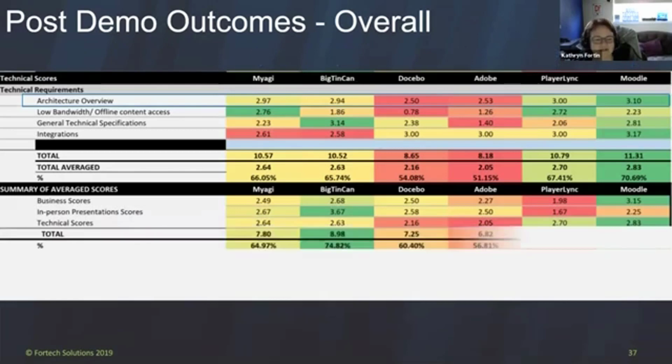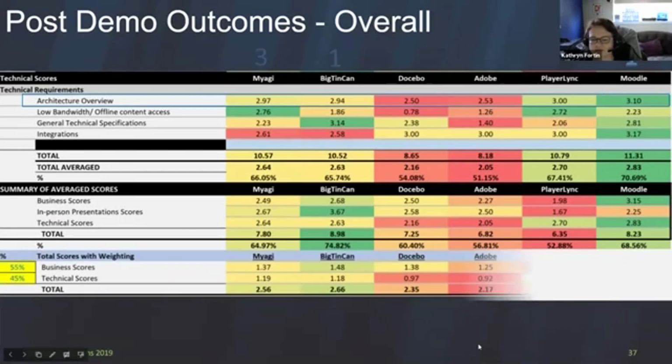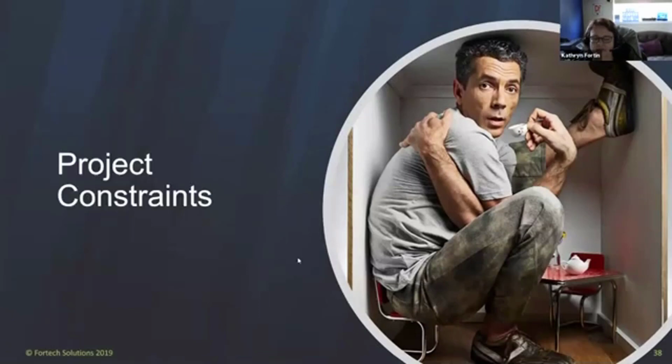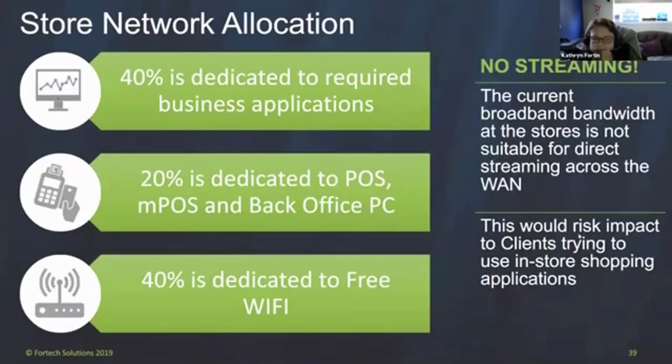So if we look at the summary of average scores, the business in-person, the presentation, and the technical scores, we're back down to Big Tin Can and Moodle, neck and neck. So when we look at the project constraints at this point, 40% is dedicated to business applications. 20% is to the POS. If they don't make money, they're not in business. And then 40% is dedicated to the free Wi-Fi. If they're going to add in any kind of streaming, they can't have any of this impacted.